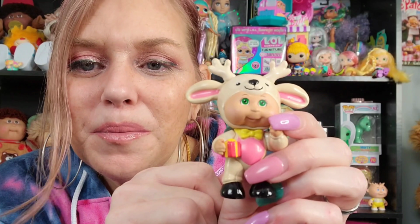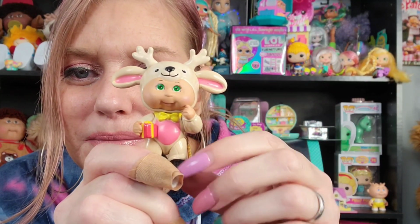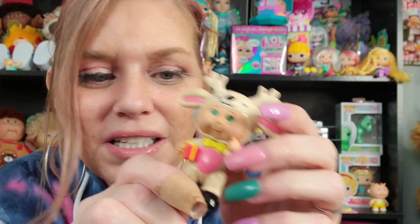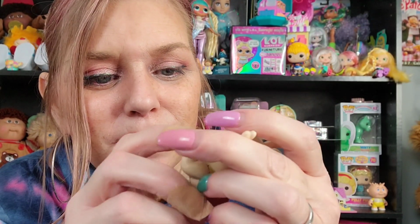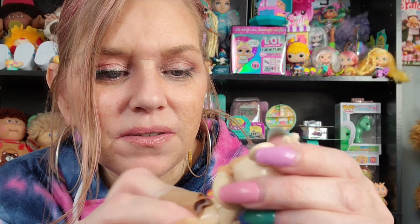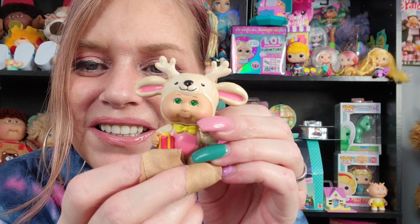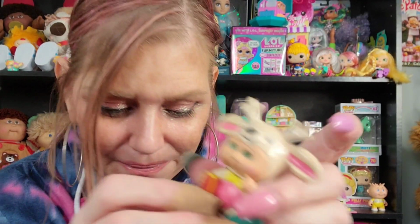He's got a little present in his hand, and again a little yellow bow tie, pink belly. It's too cute. I don't know why they didn't make the arms move, but the legs do move a little bit. So you got a little posability there, and the head turns. So cute. The green eyes. Oh, I love the cuties. Look at how sweet their faces are.